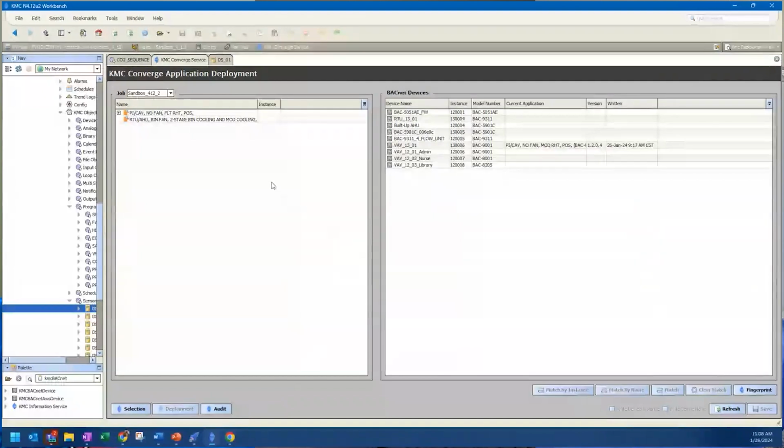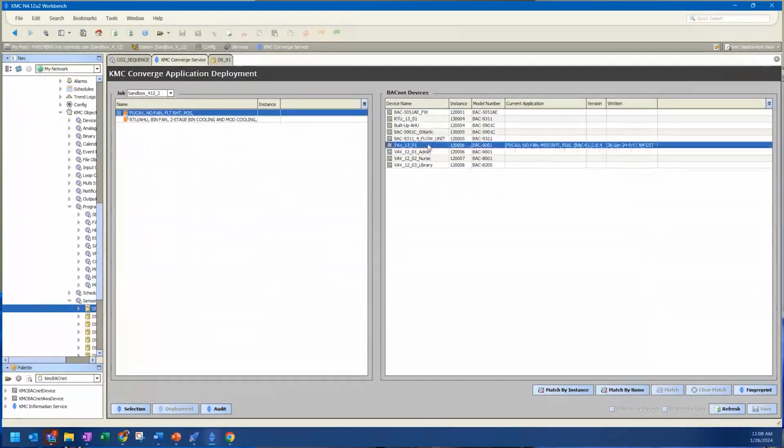From here, we can pull up the applications that have been saved to our job, our sandbox here. And you can match those templates up to your discovered devices. In this case, you can match by instance number, match by name, or you can manually match them just by selecting both. Once you've got those done, you can click match and then select your right device instance, right device name, and clicking save will start the process of deploying that application out to your VAV box.